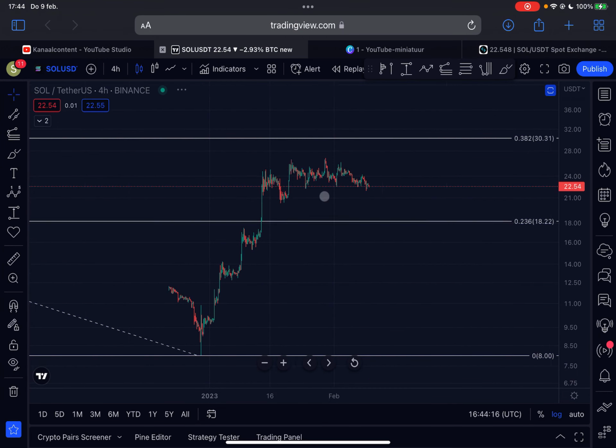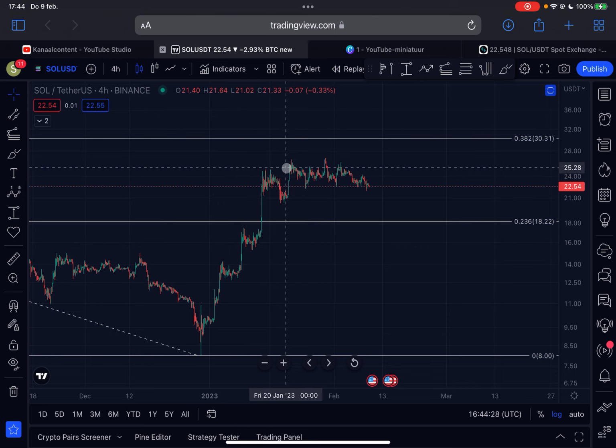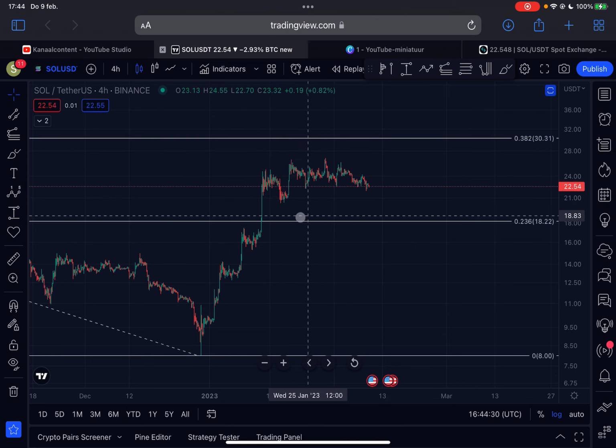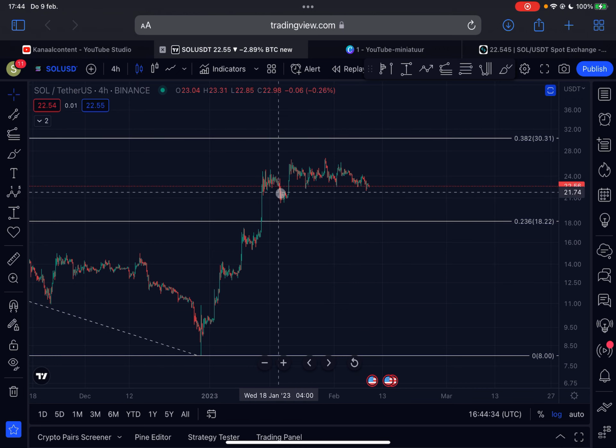So this is the 4-hourly time frame for Solana. I'm using the Binance chart here, and my view is still the same, guys. I still think the bear market low was in here on the 30th of December at $8. Since then, we moved up very impulsively to the upside, and right now we are consolidating here around the $22-$23 region.